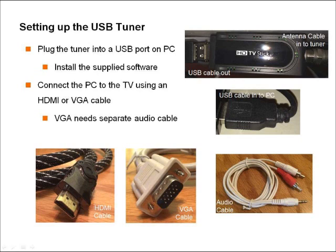Install the USB tuner per the instructions. You'll simply have to connect the antenna to the tuner and plug the tuner into a USB port on your computer. From there, you just connect your PC to the TV, preferably with an HDMI cable. You could also use a VGA cable. You'll likely need a separate audio cable for this if you do that.